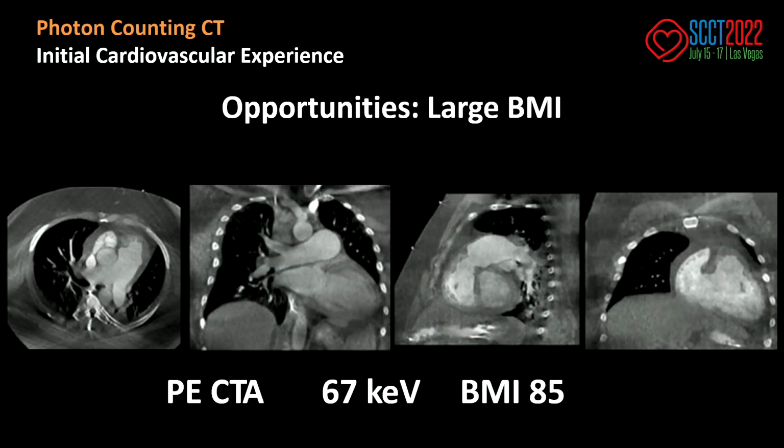Additionally, this was a challenging patient that we had to image, a patient with a BMI of 85. I'm not sure how many of you do that, but that would be about 4 of me in your CT scanner. It's a very large patient to scan. This patient was imaged initially on one of our electric integrating detector scanners, which we really couldn't say much of anything except that it was a completely non-diagnostic study and we could not exclude or evaluate for PE.